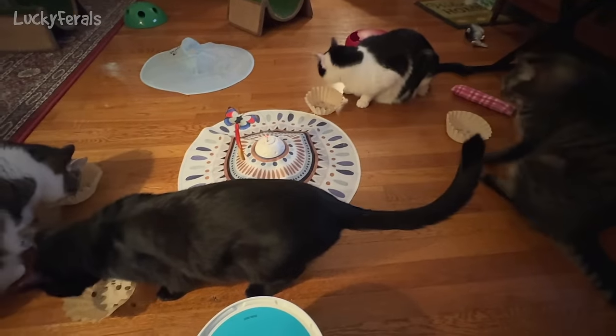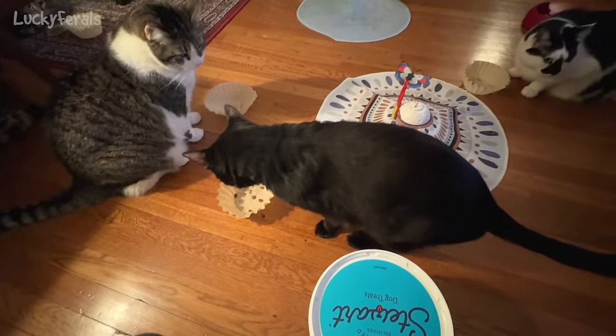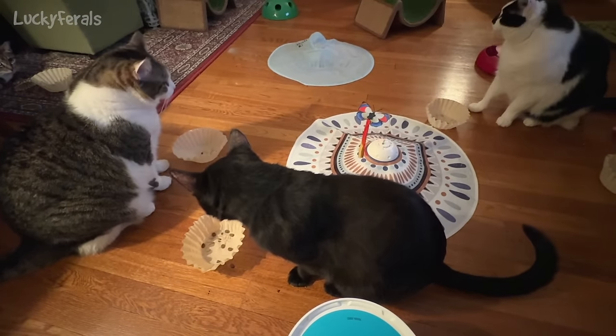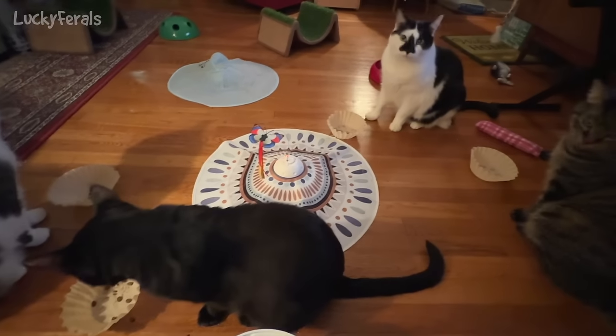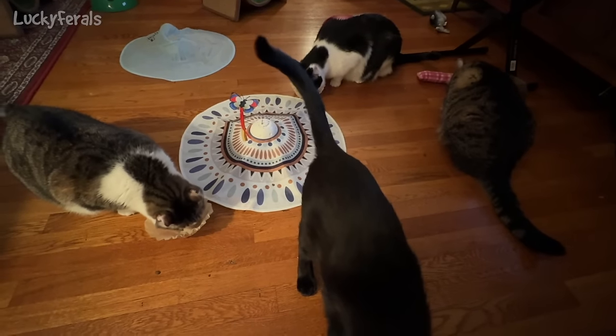Okay, Simba's done. Splash is done. Stella's done, and Boo's almost done. All right, you guys want one more? You get 2 teaspoons each. That's it. 2 teaspoons each. They all got their 2nd teaspoon of crunchies.